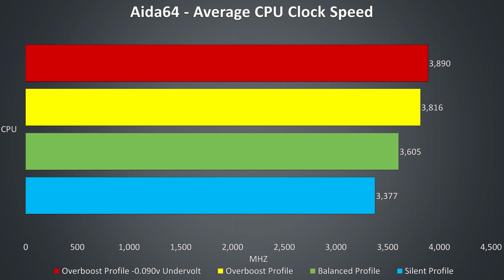There are 3 built-in profiles on the laptop called Silent, Balanced, and Overboost. These limit the CPU to 30, 35, and 45 watt TDPs respectively, and the fan speed also increases with each profile to aid cooling. We can see that under CPU-only stress test, we get slightly better results with each profile, although not quite full speed unless we also apply the undervolt, shown at the top in red.